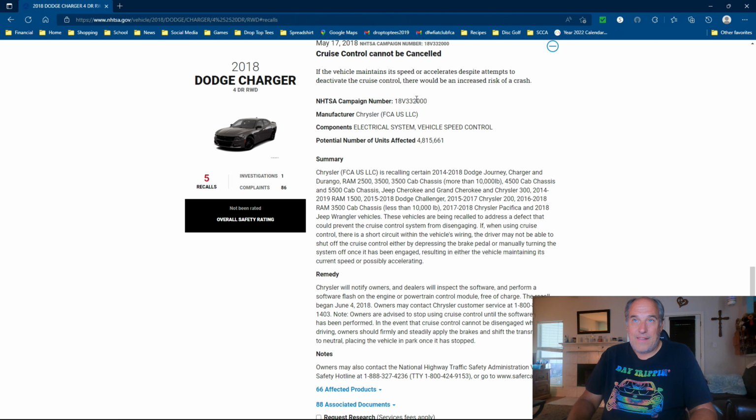It'll tell you the campaign number, basically the recall number, and what it affects, potential number of units affected. But here in the summary, it says these vehicles are being recalled to address a defect that could prevent the cruise control system from disengaging. If, when using cruise control, there is a short circuit within the vehicle's wiring, the driver may not be able to shut off the cruise control either by depressing the brake pedal or manually turning the system off once it has been engaged, resulting in either the vehicle maintaining its current speed or possibly accelerating. Now that's even scarier. I can't turn it off and it wants to go faster on its own. Well, that seriously sucks. And then it tells you what the remedy is, that Chrysler is going to notify everybody, have the dealers inspect the software and perform a software flash to take care of the problem.